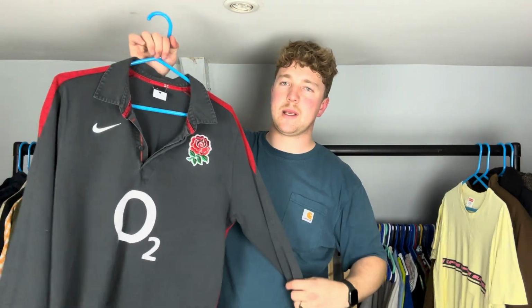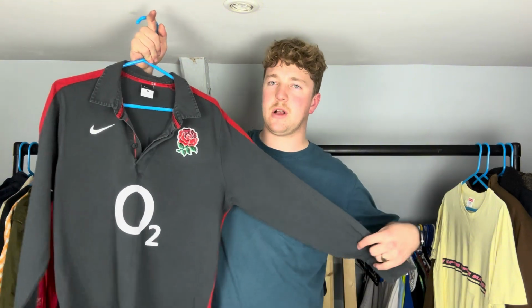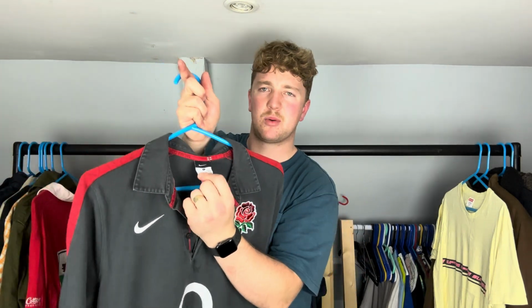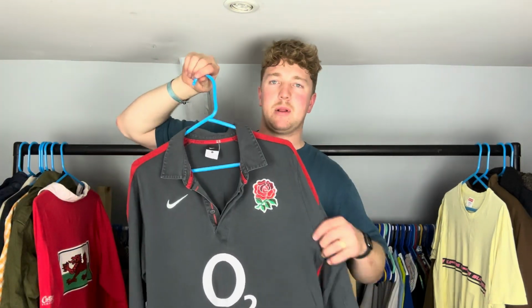And then the other rugby top is this nice England Nike rugby one. I think it's like a reissue of the early 2000s one, I'm pretty sure. It's super faded, but it's just on like a more modern tag. I think it's like 2015 sort of era. I think that cost me £4, I believe, at the car boot.